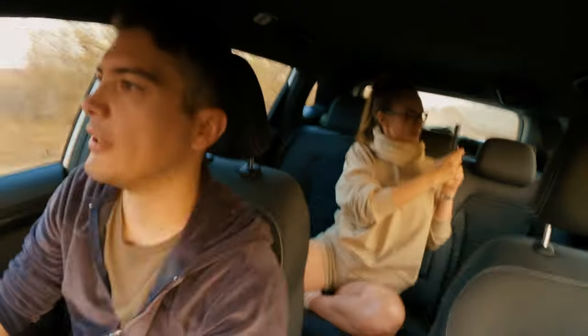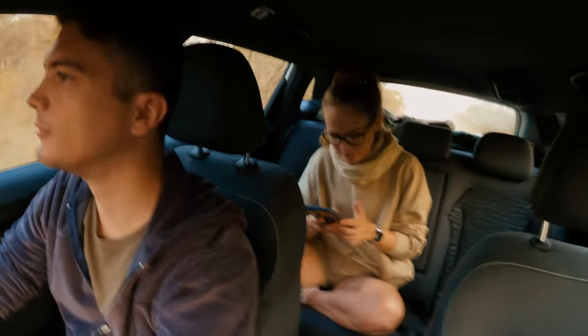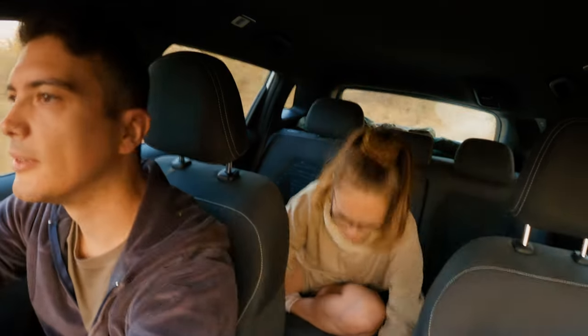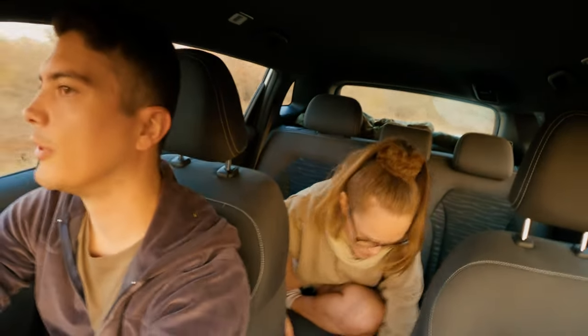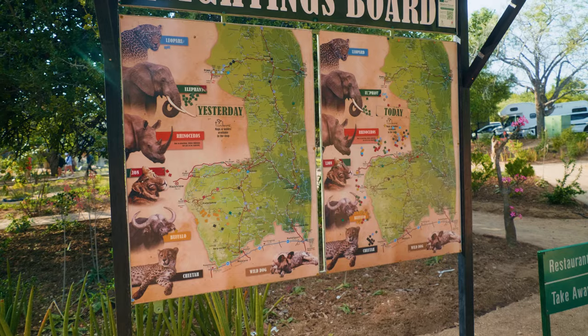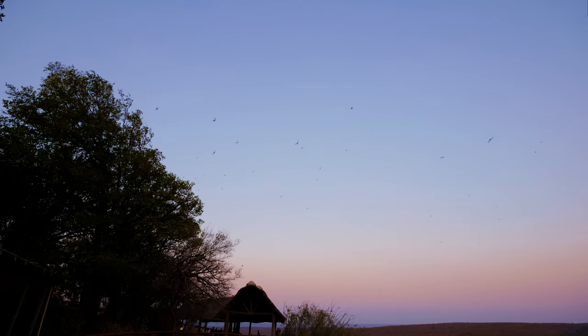Sunset self-drive. It's one of the things about the Kruger Park that you can drive by yourself, basically. And of course there are other activities, we'll do them in the following days, but at the moment it's just us in the car looking for whatever animals. We have yet to see buffaloes, actually. There are maps with sightings everywhere, and they were seen in a lot of points, but we haven't seen one yet.